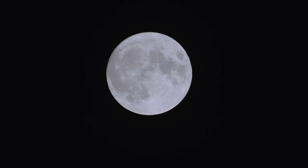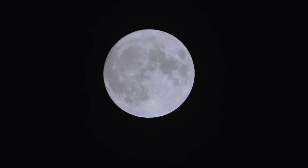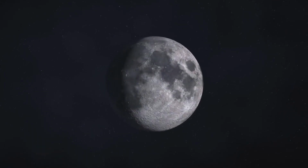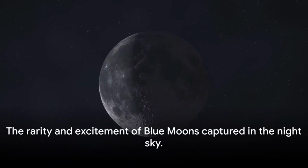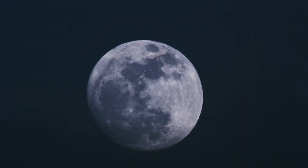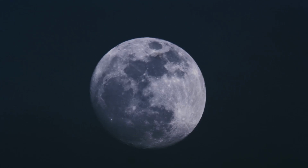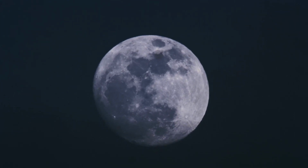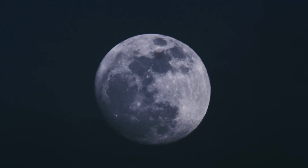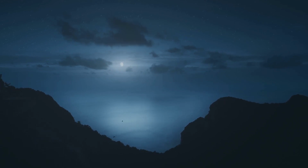This is because the lunar cycle is about 29.5 days, just shy of our typical calendar month. Occasionally, the stars align, or rather, the moon does, and we get 2 full moons in 1 month. It's the specialness of these events, the rarity, that makes blue moons so fascinating. The fact that these events don't happen often, yet are predictable, adds an element of anticipation and excitement. It's almost like the universe is throwing us a surprise party, one that we can see coming if we know where to look. So, the next time you hear "once in a blue moon," you'll know exactly how rare that is.